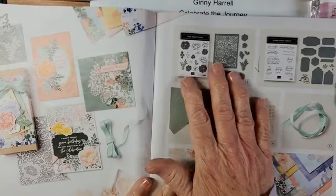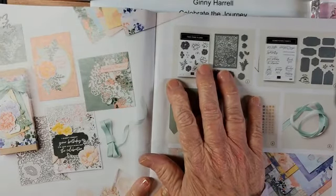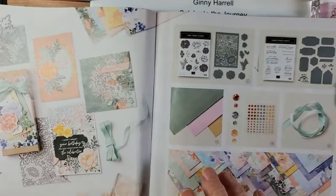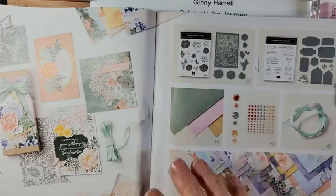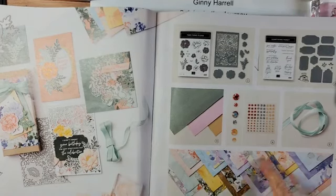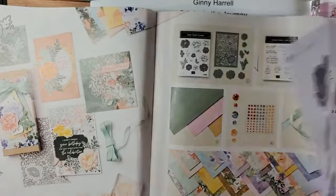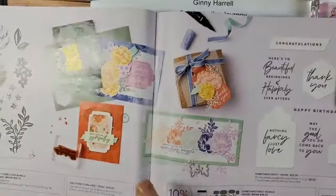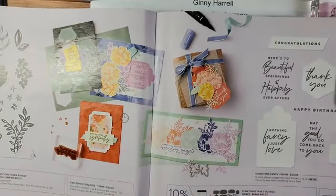Now, these dies are pretty fancy, and I know not everybody likes dies. You don't always like the fancy dies, but you can create with this stamp set without the dies. So I wanted to show you how to do that. And then this paper is just gorgeous. It's so pretty. So I'll show you how that works.